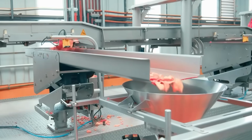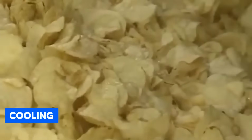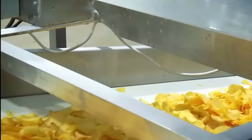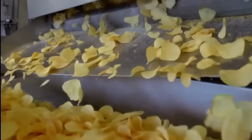While the chips are still warm, they move along the conveyor belt toward the cooling system. The cooling stage is essential because the chips must be brought down to a stable temperature before they can be packaged. If the chips were packed while still warm, condensation could form inside the packaging, leading to sogginess or loss of crispness. To prevent this, the chips pass through cooling tunnels where controlled air circulation gradually reduces their temperature. This step ensures that when the chips reach the packaging stage, they maintain their light, crunchy texture.